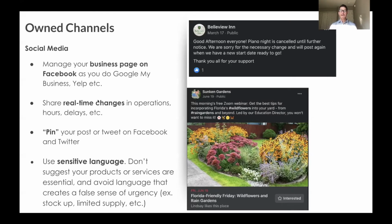And then there's an opportunity to pin your latest post or top posts inside of Facebook as well as Twitter. So if you have pertinent information that's important to future guests to be aware of, be sure that you're posting or pinning that top post on your Facebook page and Twitter. That way it's the first thing people see, or new guests might see when looking at your page.